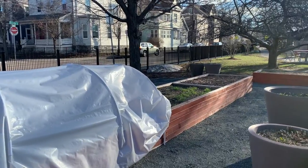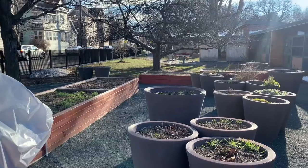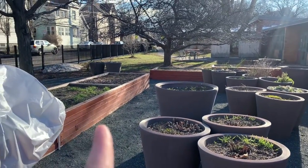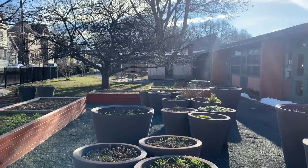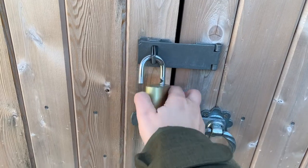Looking at our Morse School garden, I see a lot of things we've built. I see our pots, I see garden beds, I see a hoop house, and I even see garden sheds. So let's start back there. Walking to our sheds, we can still see some snow. Here are our garden sheds, so let's open them up and think about why we built them.